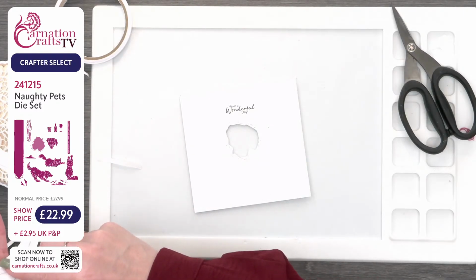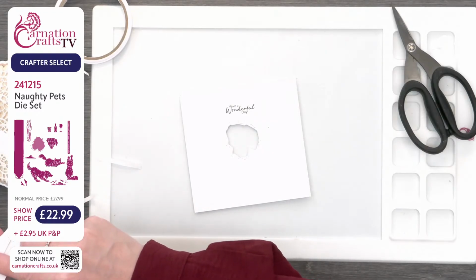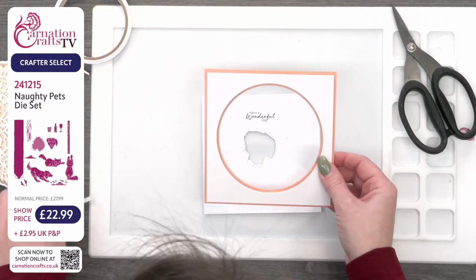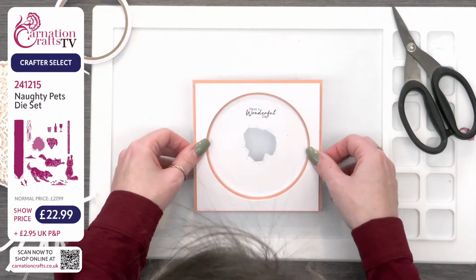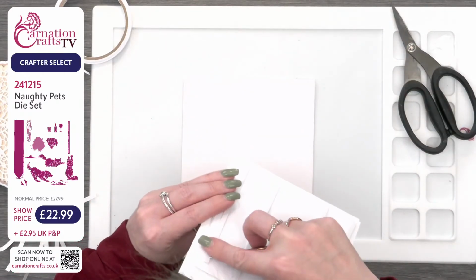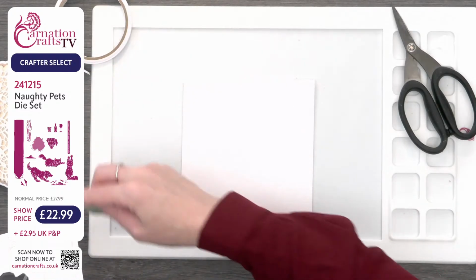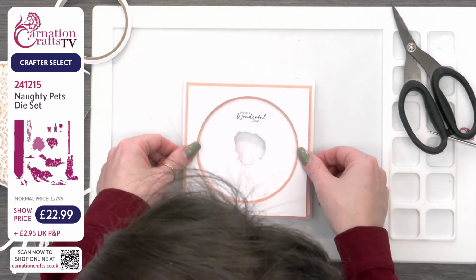And then I'll stick this onto that, and then we can stick the lovely dog's head there, so he looks as if he's peeking through whatever mischief he's been up to. So that's going to go there. And then this will go on the back of there.